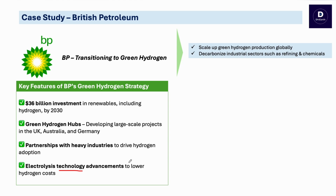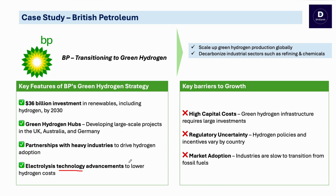These are key features, but there are challenges as well, and we also need to discuss the barriers to this transition plan. From our previous slides, we understood that green hydrogen production has a very high capital cost in terms of investment, process management, and technical and safety aspects. There is also regulatory uncertainty and slow market adoption of this fuel. Hydrogen infrastructure requires massive investments, and policies vary across countries, making large-scale implementation difficult for companies.